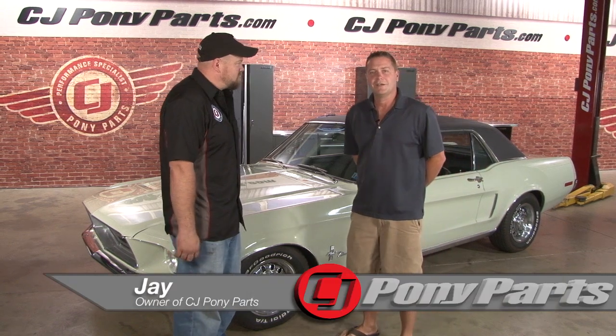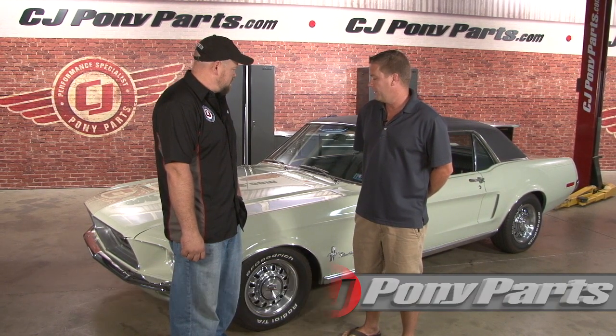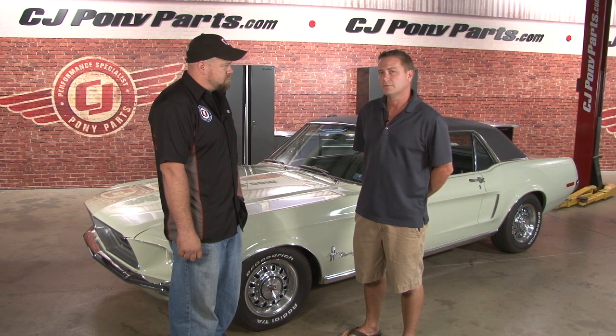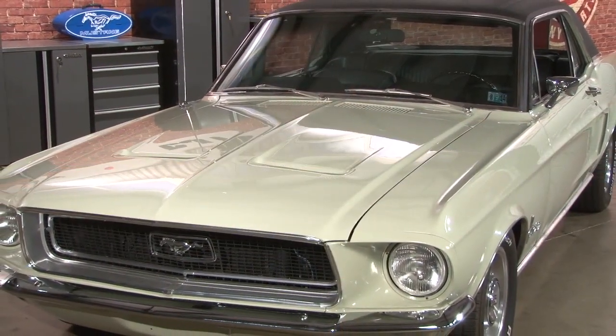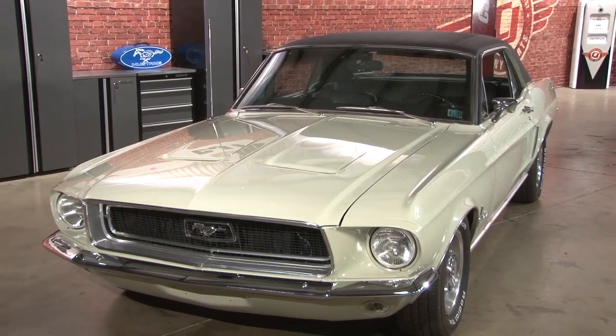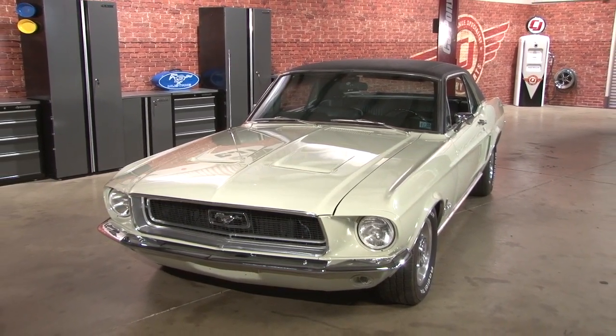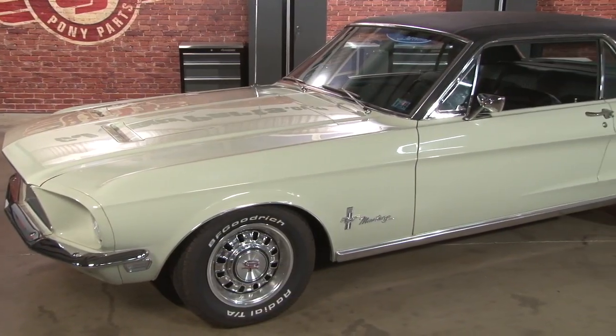Well, I found the '68 Mustang in Mechanicsburg, and it was sitting in someone's front yard, and what it was, was a shed. It was used for storing lawn chairs, bales of hay. It was pretty much a lawn ornament, so I instantly fell in love with it, and it was cool because it was a Mustang, and I wanted it to drive to school.